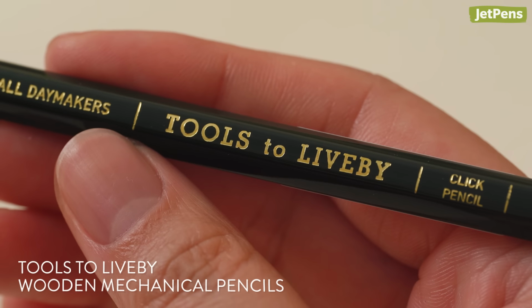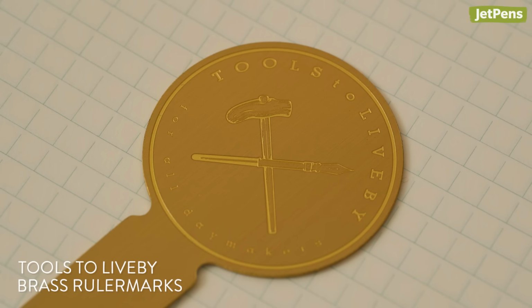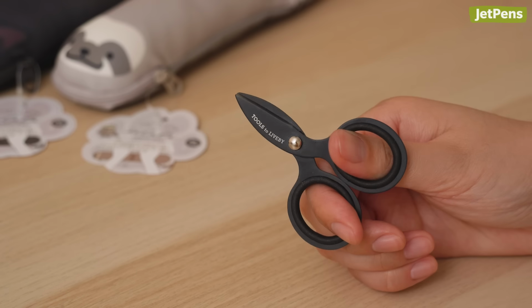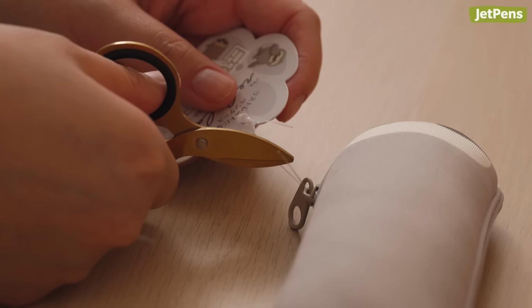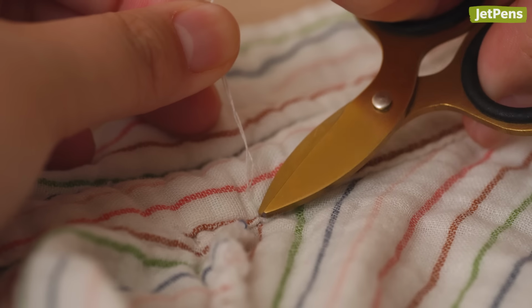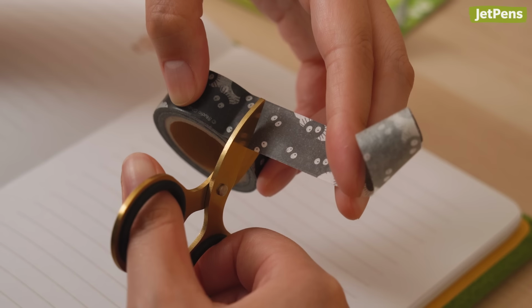Tools to Live By is a brand best known for making beautiful tools that'll heighten the classiness of any stationery collection. Don't be fooled by the extra cute appearance of the 3-inch scissors. The blades are sharp and will cut tags and loose threads cleanly. Plus, the handles are lined with rubber to keep crafting comfortable.